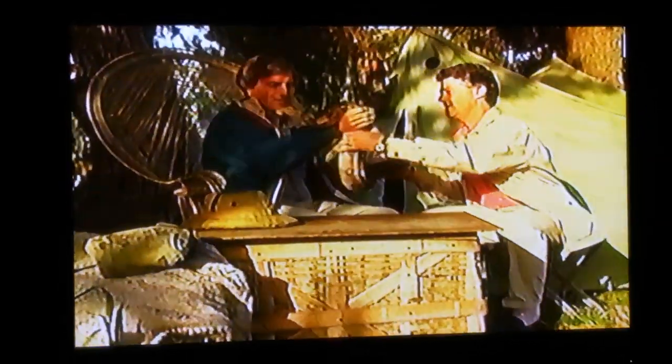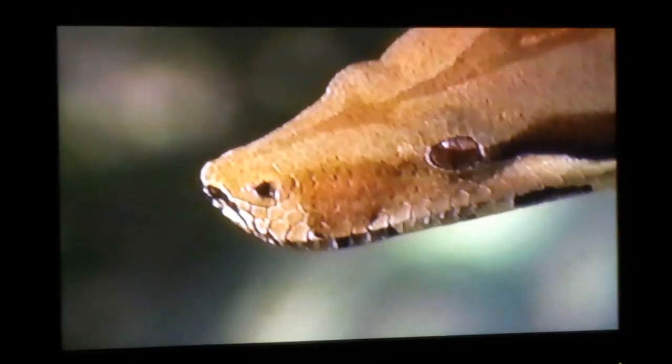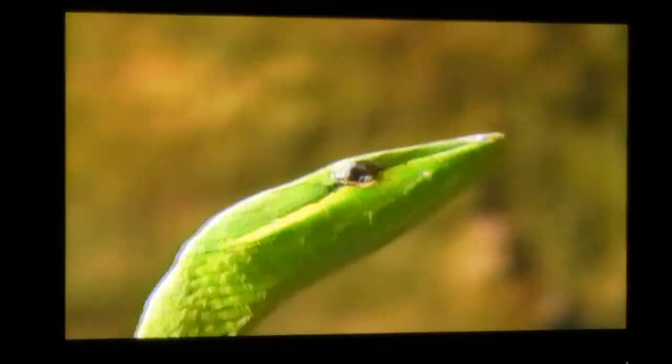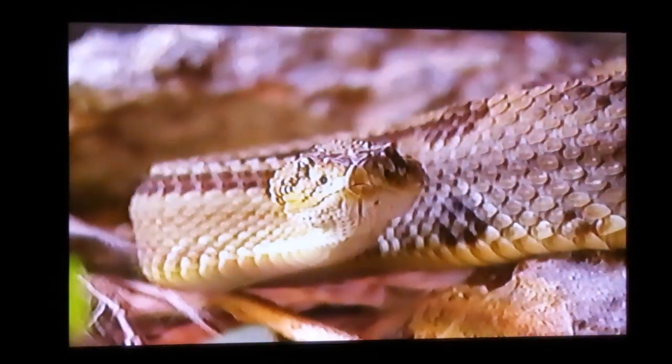Here, let me take her from you. Tasting her environment? Yeah, she'll pick up odor molecules on her tongue. She'll bring them inside her mouth, touch the Jacobson's organ that's in her mouth, and then she knows what's happening in her environment. Also, they hunt by heat? Right. They detect heat, and they can also taste their environment is exactly what they're doing.